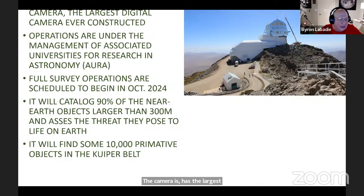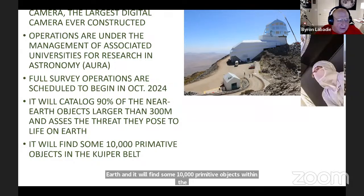It's operated under management of AURA, and the full survey operations are scheduled to begin in October 2024. And this telescope is going to catalog 90% of near-Earth objects larger than 300 meters and assess the threats they pose to life on Earth. And it will find some 10,000 primitive objects within the Kuiper Belt. Hmm.